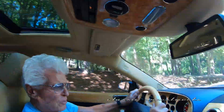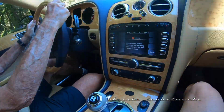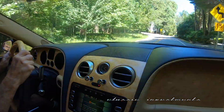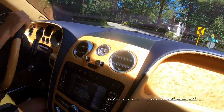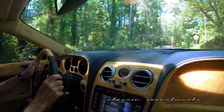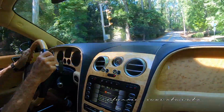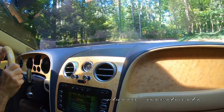In addition to being very, very responsive, it's also quite agile for a vehicle of this size. What do you think it weighs? Almost 6,000 pounds. Good gosh. Wow, so stable. And it runs just whisper soft. It's just smooth as silk. I just love taking it out.